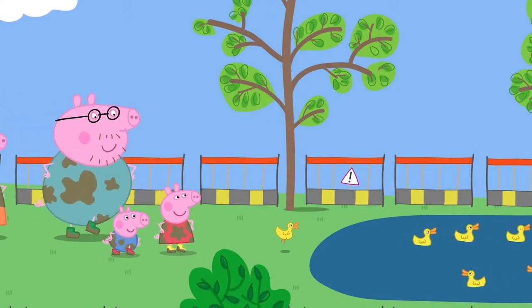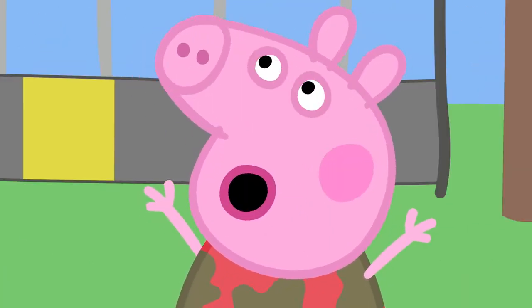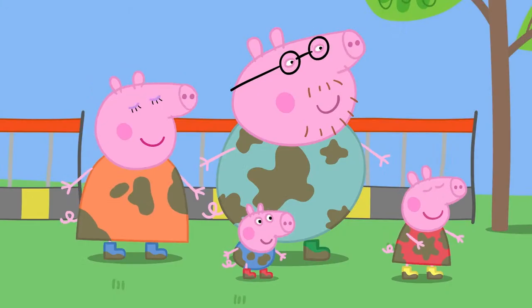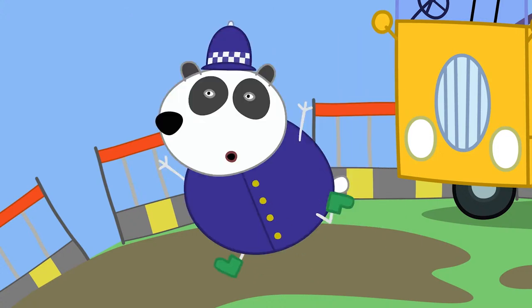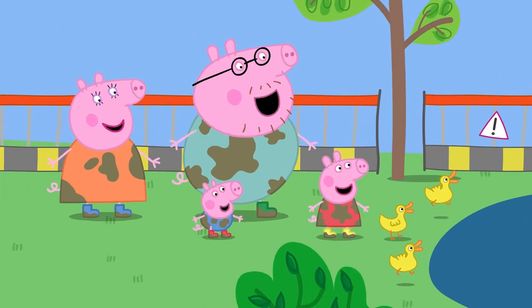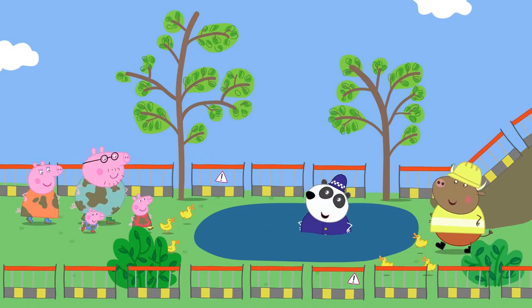Peppa and her family have made it to the duck pond. We did it! Yay! You took your time! I bet you're glad you took the diversion. Yes. It was much more fun. Whoa! And much less slippery. Quack, quack, quack, quack.